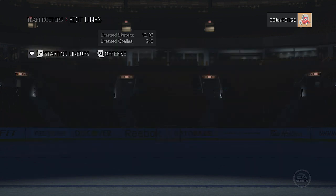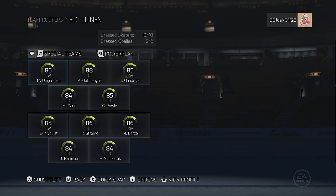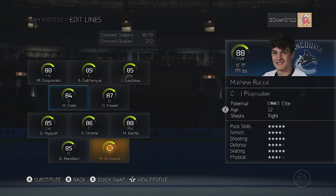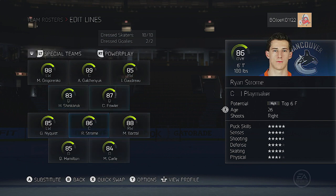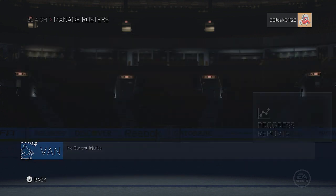Oh yeah, our power play. Let's look at the power play. I'm going to take Hunter Shinkruk off the power play, even though he does have a lot of points. Special teams. Let's move Shinkruk to the first line power play and let Carl play defensively down there. We'll let Fowler and Shinkruk play the point there. So we'll do that. We'll move that around.